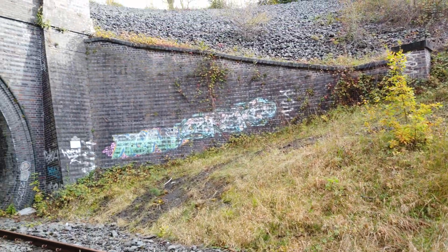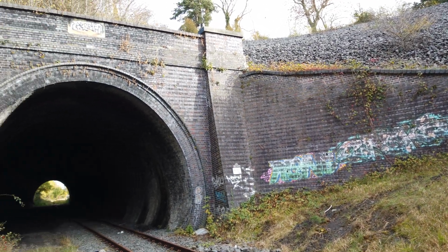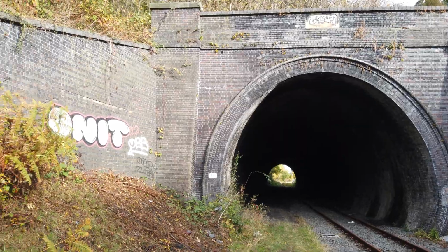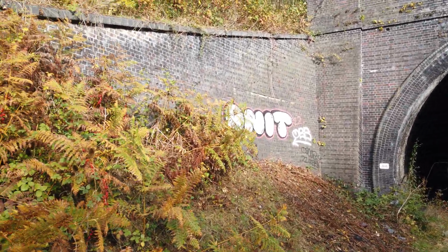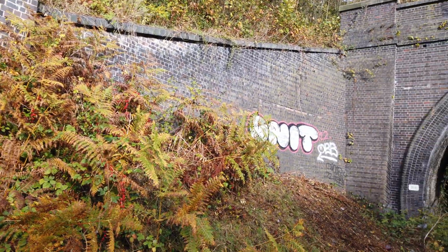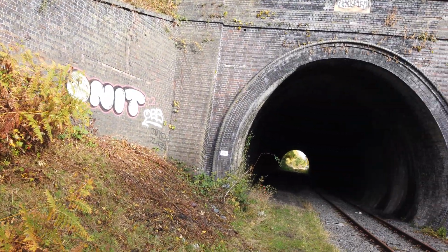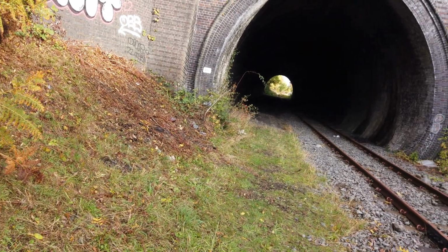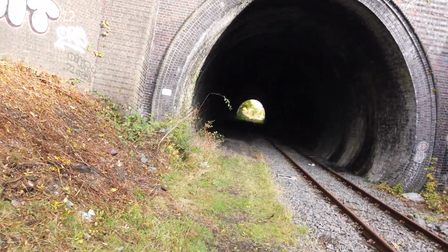Right. It's in very good condition, as you can see. Obviously it needs to be maintained. Still a couple of years ago, carrying freight trains and heritage trains, and it will be again soon, I do believe. Bridge 314. But this gives you some kind of scope into what tunnels like Catesby were like.